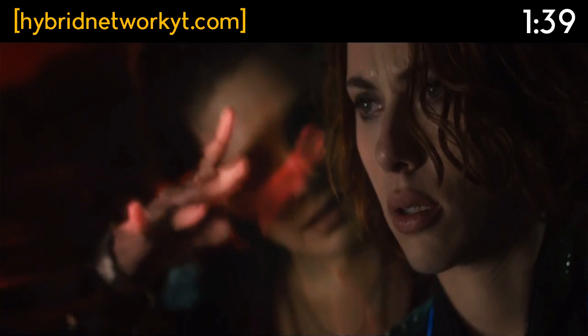Her powers have a lot of fluidity, in the sense that they're not really nailed down. So far, it looks like she has telekinesis, slight telepathic abilities, and beyond that, we don't really know. So I'm interested in seeing how they go about it.